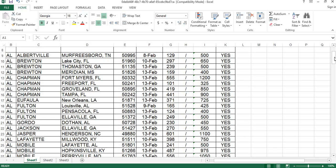So basically, this is my shipper list. This is for flatbeds. And this is the origin. This load will pick up out of Chapman, Alabama. It's going to Tampa, Florida. That's where it will deliver to.